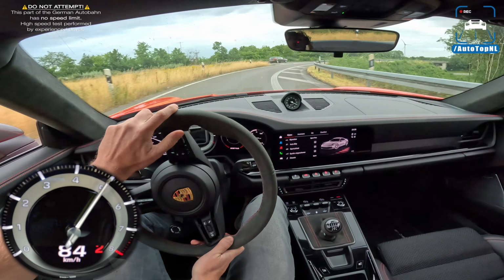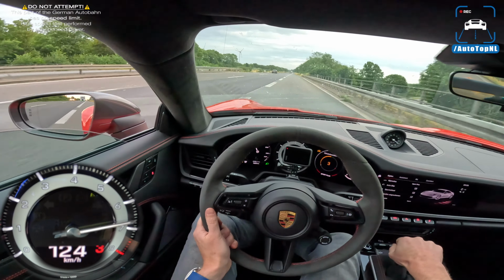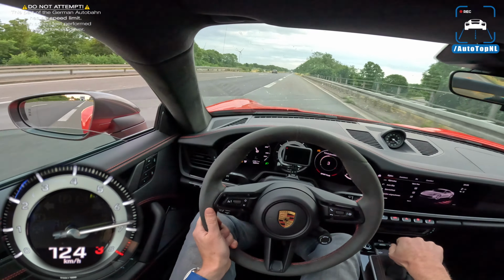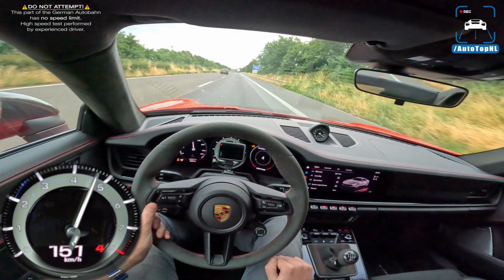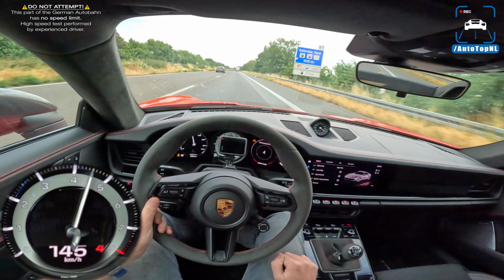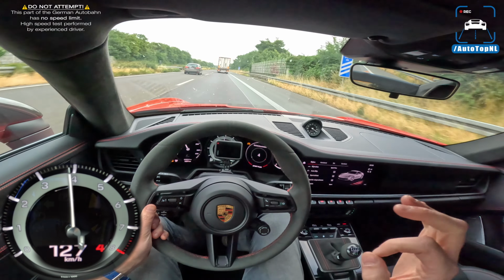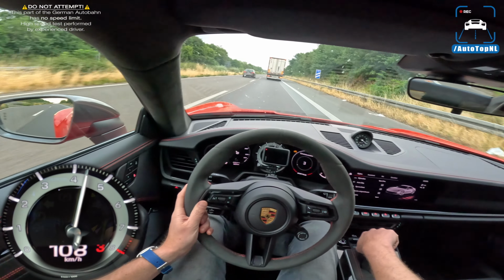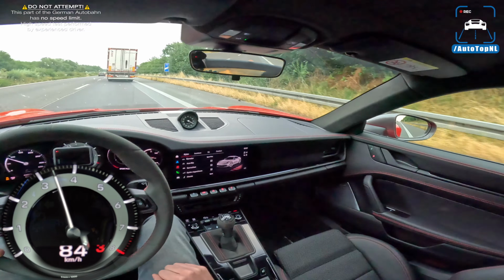Such a great car, really a sweet spot in the lineup. I would not mind having this as a daily. That manual, I just love it, I really do. I think it suits the car very well. Yeah, just another very good 992 911. I mean, I have yet to drive a bad one.